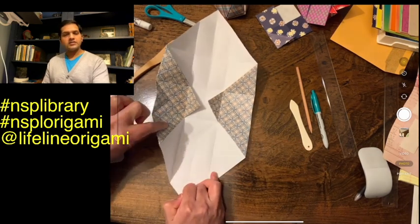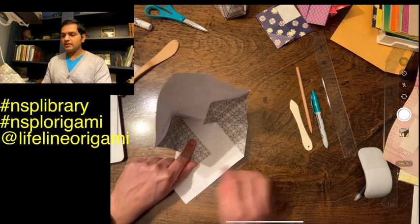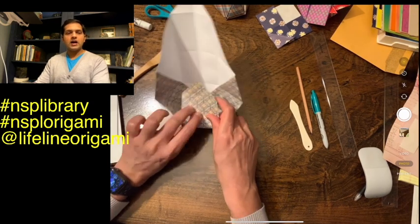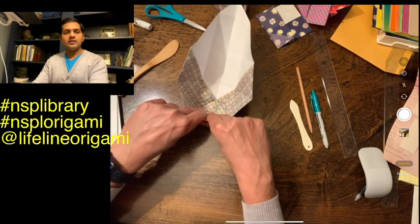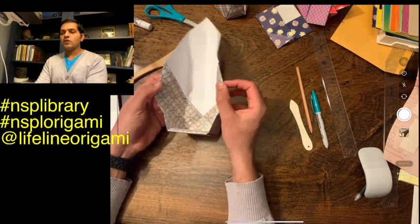Just catch this in the side, this outer triangle that you have here, this little triangle. You're going to lift this up and lay it on this side, and then you can do the same thing here. And then you would close this up and lay it down flat, and it starts looking like a little box right here. Now we're going to do the other side.